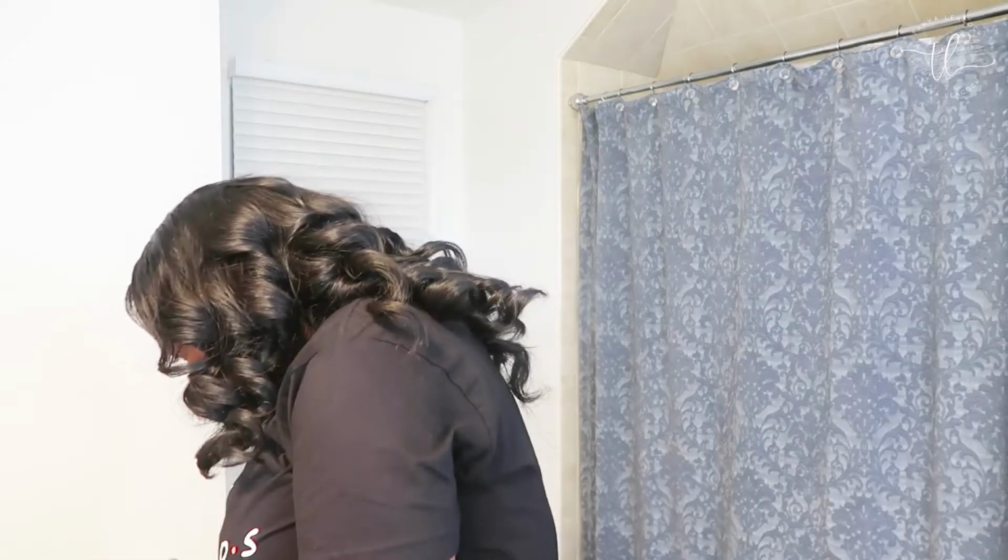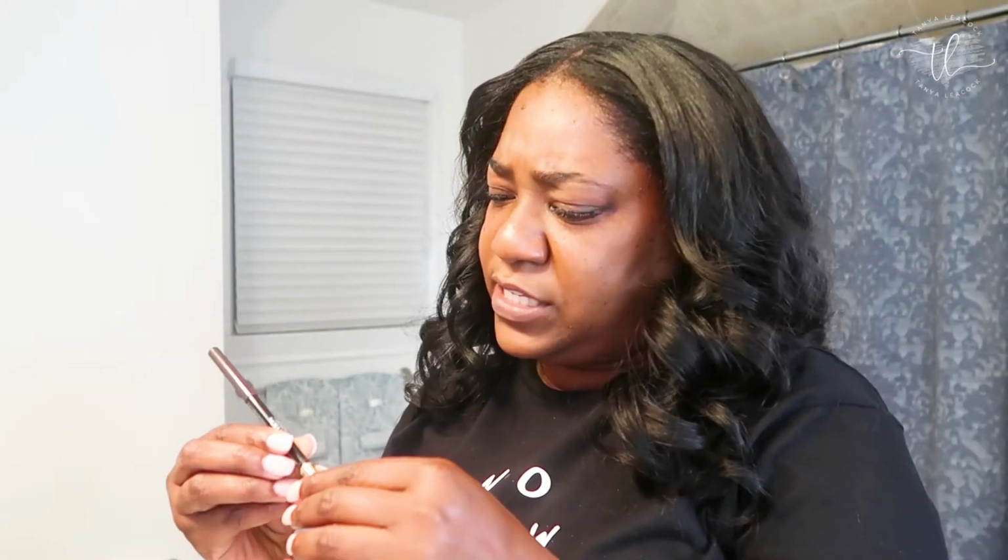Okay guys, so let's get into this face. And I'm sorry I'm doing it in the bathroom, guys. Excuse my background in the bathroom. First off, my face is already moisturized. I'm gonna do these eyebrows really quick. So I am using just a basic Revlon ColorStay eyebrow pencil in dark brown. And I'm just gonna brush up my eyebrows.